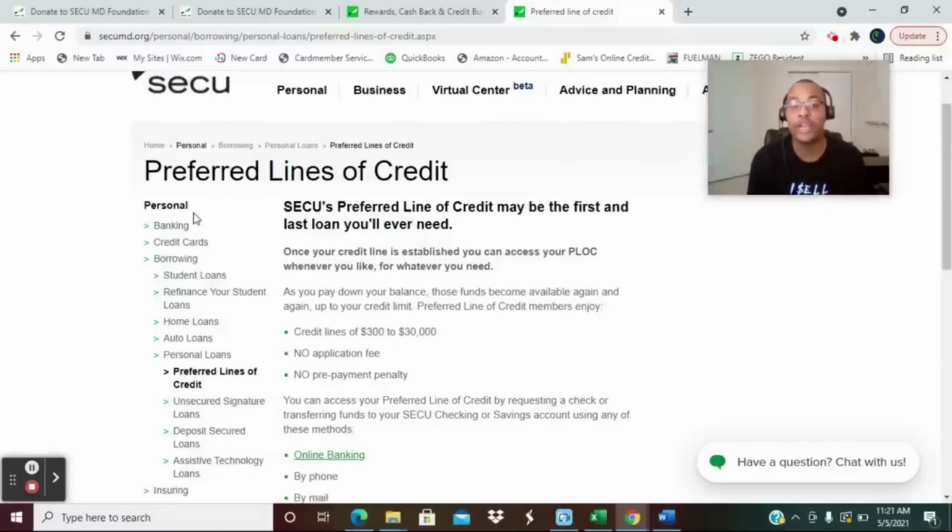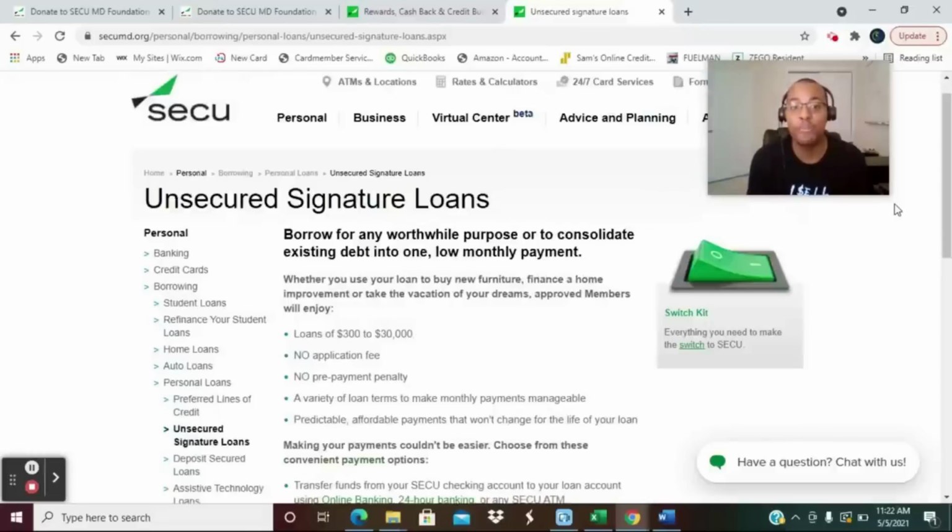The preferred lines of credit range from $300 all the way up to $30,000. No application fee, no prepayment penalty, and you access the funds by transferring from your preferred line of credit to either your checking account or your SECU savings account. SECU of Maryland also has unsecured signature loans, minimum of $300 all the way up to $30,000.